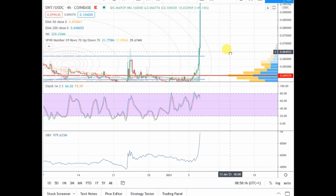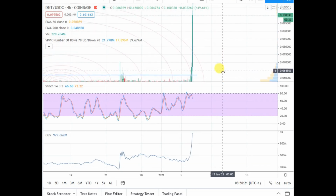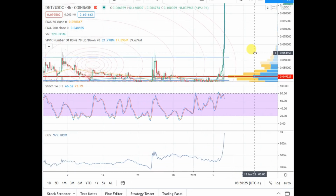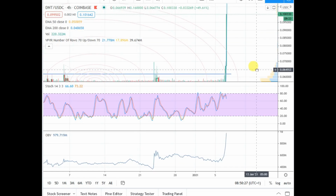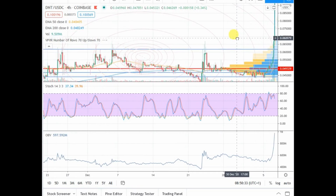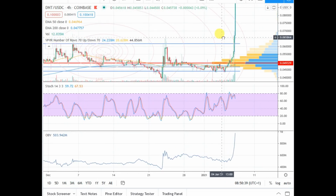So I might grab some more DNT if we correct down to that price. But otherwise, I'll just sit and hold and watch the action until then. But again, patience is the key on projects like this. So now we see what is possible when you are patient and you wait. And when you see these long consolidation moves, sit tight because it's going to happen.